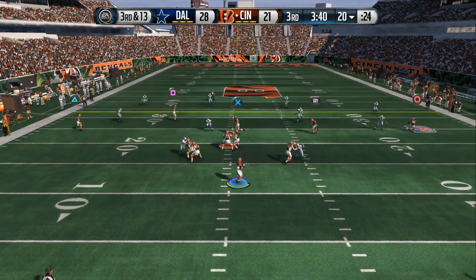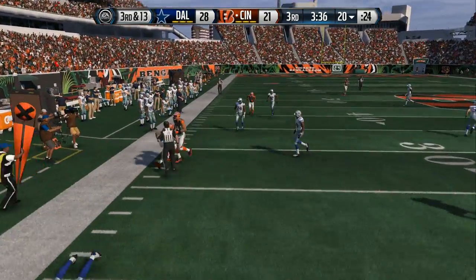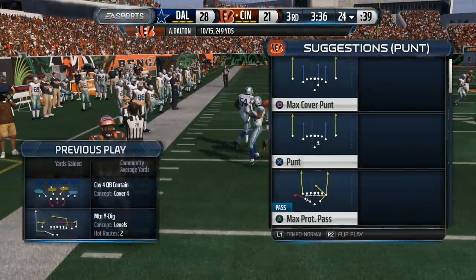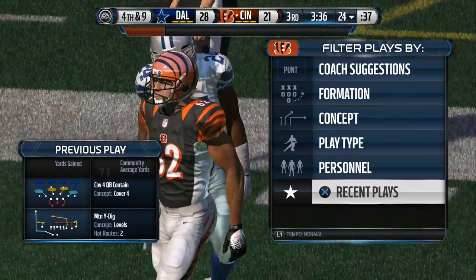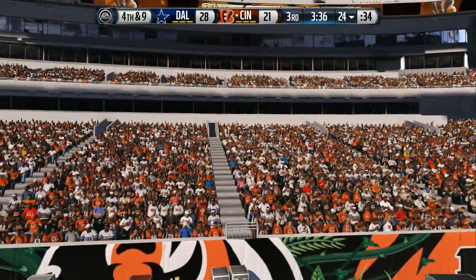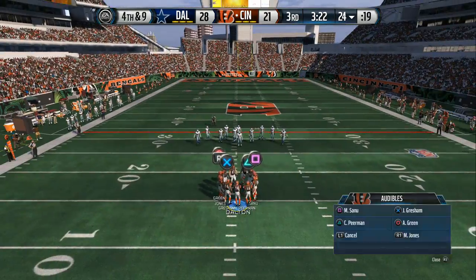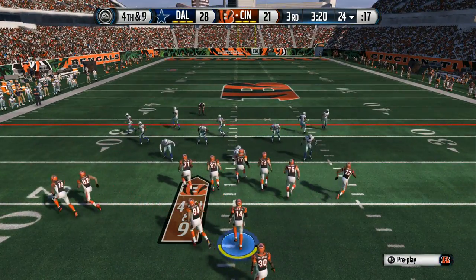Dalton from the shotgun. It's Jones and Gaines. Maybe four. Defensive coordinators love this situation, don't they? Third and long, they can do just about anything, and it's going to work, and they stop the offense that time. Fourth and 9 to go, and they're going to go for it.